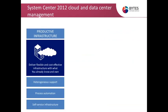So, talking an awful lot here, but in essence what Microsoft are trying to achieve here is giving you a productive infrastructure that delivers flexible and cost-effective solutions. It's got out-of-the-box heterogeneous support, so as we look at Server 2012 and System Center 2012, it is the only management framework around virtualization that lets you embrace multiple hypervisors. So you can take your existing investment in Server 2008, Server 2003 even, but more importantly VMware and those ESX environments, and roll that into an overall management strategy with System Center.